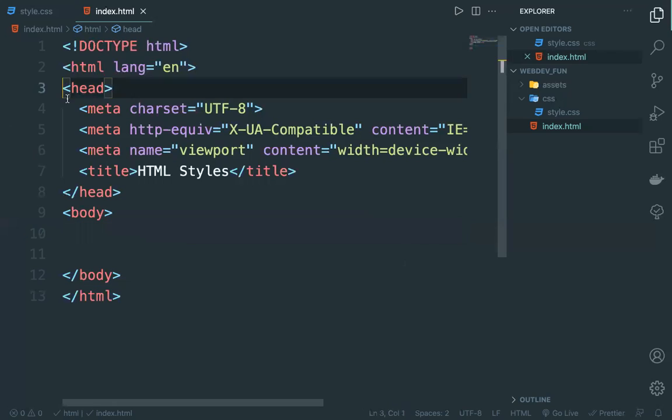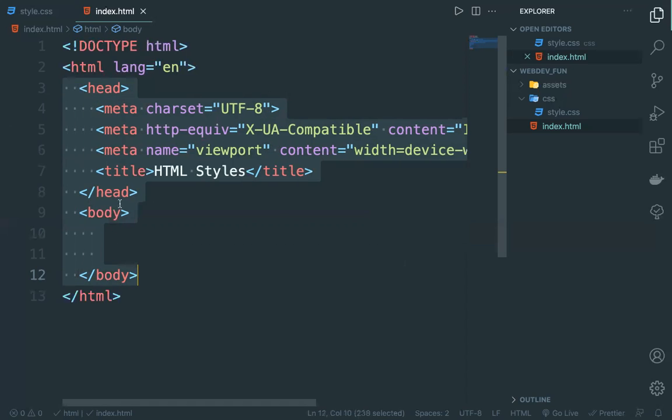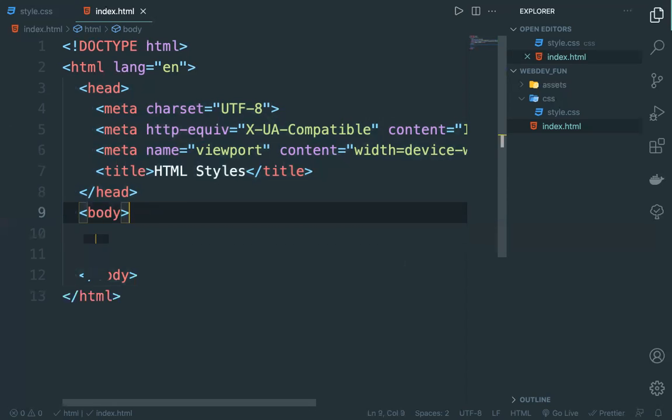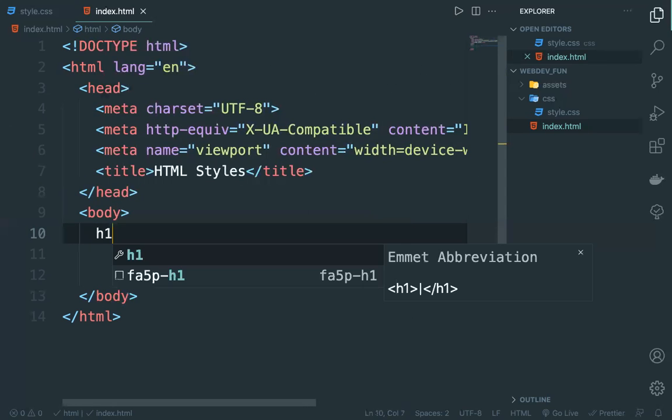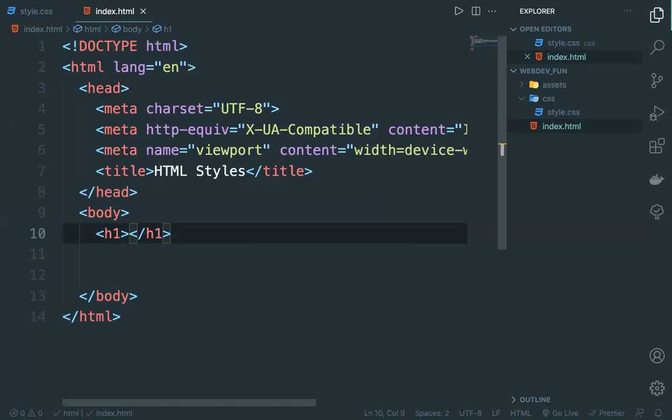Now, whatever we write, we have to write inside the body element or body tag, okay? And always we have to indent. I select, then press the tab button and it will be indented, okay? Then inside the body, I just want to write an h1 tag.